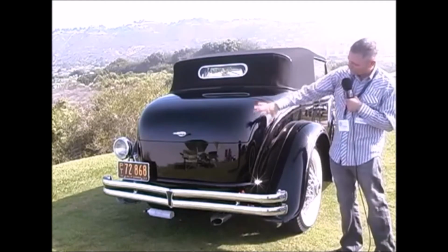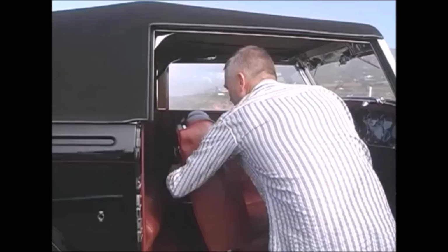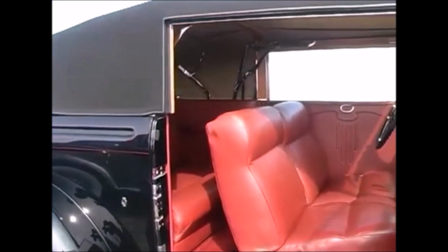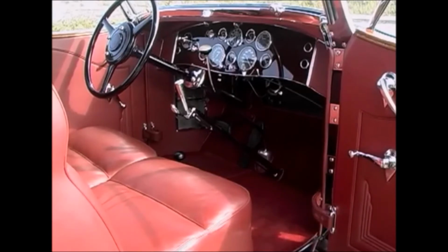The Torpedo part is the protrusion at the back. It's the large trunk. This actually has an inbuilt trunk, which was rare for that era. The unique feature of this car, it actually has windshields in the seats so the people in the back could have wind deflection.